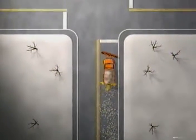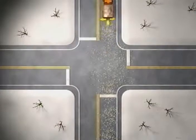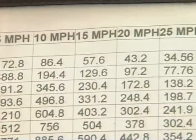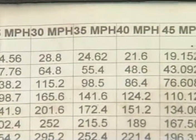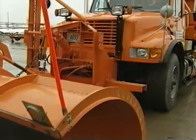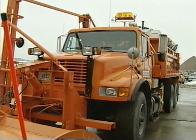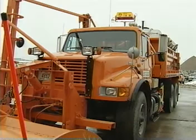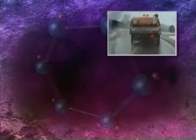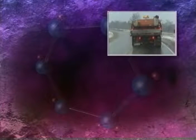The only exception is when treating intersections. Use a higher spinner speed to spread material across the entire intersection. Refer to the calibration chart for truck speed and auger speed for proper application rates. Some trucks are now equipped with ground speed-oriented applicators, which automatically adjust to apply the same quantity of material, whatever the travel speed.